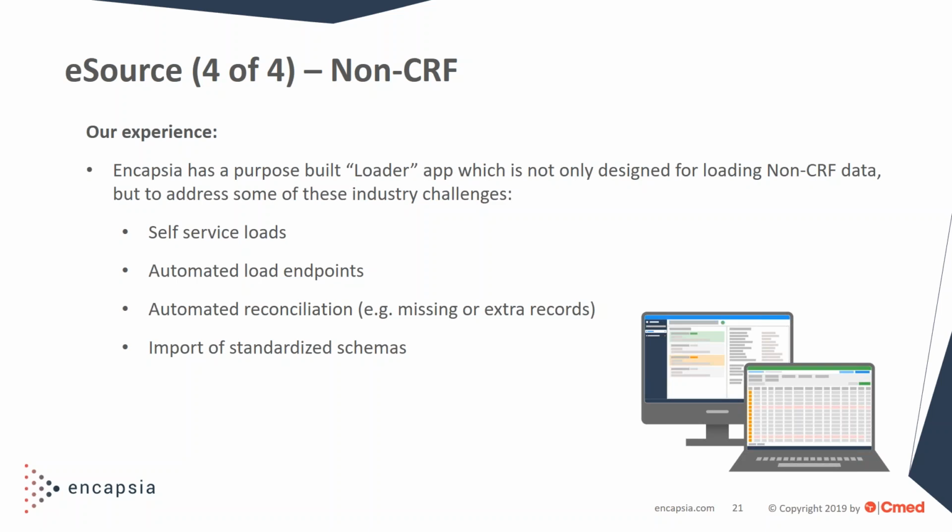So firstly, our loader app includes access to self-service lists. So as data goes through multiple sets of hands, we're able to provide the tools needed for sites to load data themselves. Our loader app also includes automated load endpoints. So this enables vendors to automatically push their data files to the Incapsia server, and this can be automatically run as frequently as required, for example, once a week, once a day, every hour.